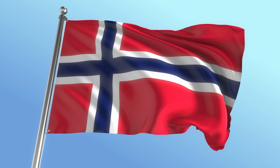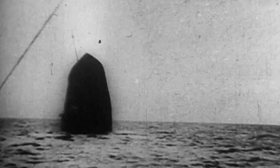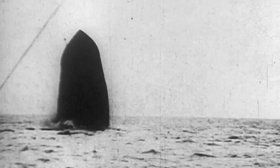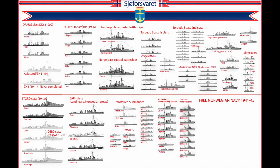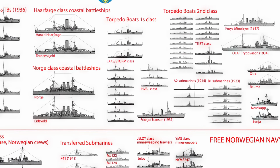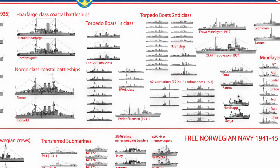Norway chose to be neutral in World War I, even though its merchant shipping was heavily hit by German U-boats and commercial raiders from other countries, particularly Russia and Sweden. By 1939, the Norwegian Navy was very modest, to say the least. It consisted of just 4 antediluvian coastal battleships, 3 Drog-class destroyers, 3 first-class torpedo boats, and 26 second-class torpedo boats.